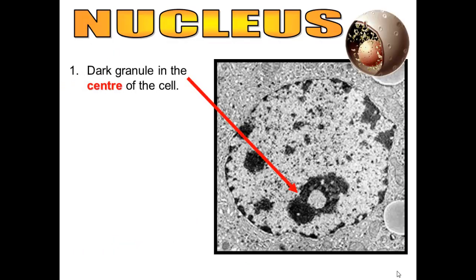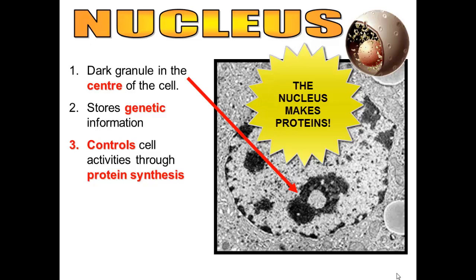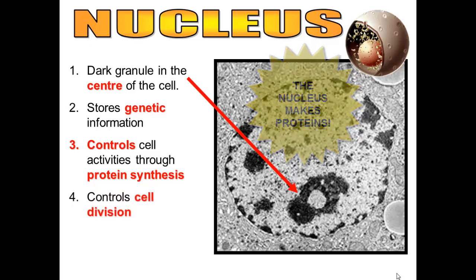We'll start by talking about the nucleus. The nucleus is the dark center of the cell. It stores the genetic information that you got from your mom and your dad. And it controls everything that happens in the cell. It does this by telling the cell which proteins to make, and that process is called protein synthesis. The nucleus also controls cell division.